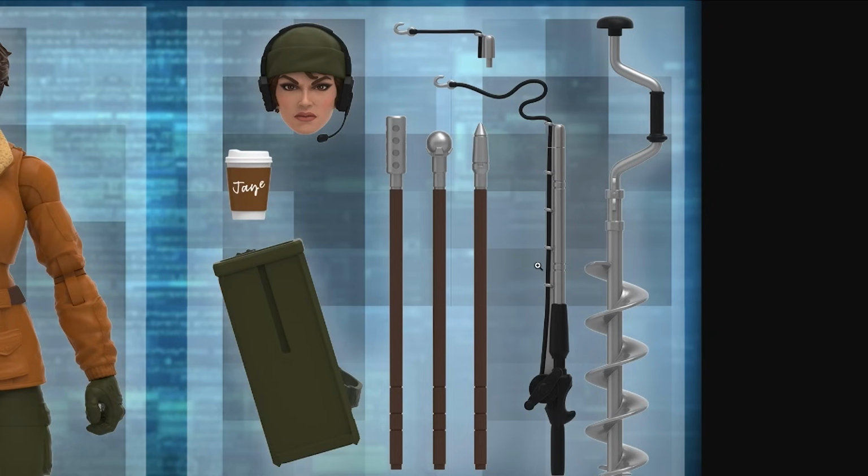She also has a fishing line. Again, they really are digging into this idea that they have to survive out there in the frozen tundra. So they have fishing gear with deployed fishing line as well as a regular fish line. She even has an auger to actually punch through the ice so they can actually do some fishing. Her quiver for all of her javelins, and even a cup of Joe, which says J.